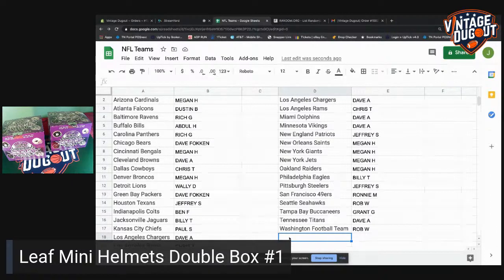But the miscellaneous case seems to be pretty good. We already got Bo Jackson out of it. So I should maybe change MISC to GOOD. You never know.